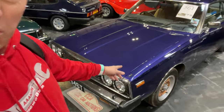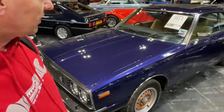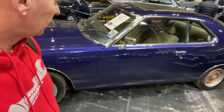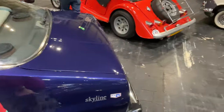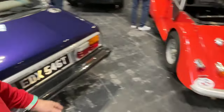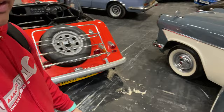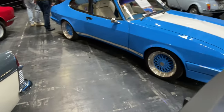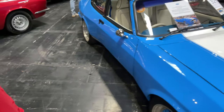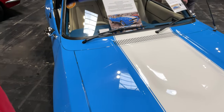Datsun Skyline. Oh, here we go. Look at that. That's like something out of James Bond, isn't it? Look at that old smoker. Wowzers. Got a Morgan. Like that kind of thing. Now this one looks a bit special. Wowzers. 30 to 35.